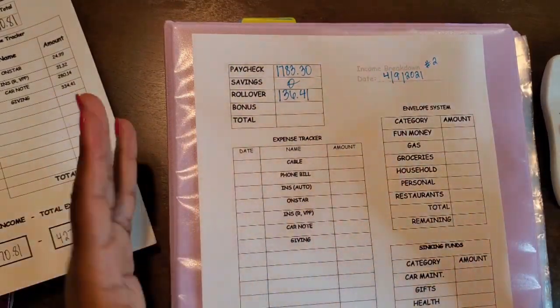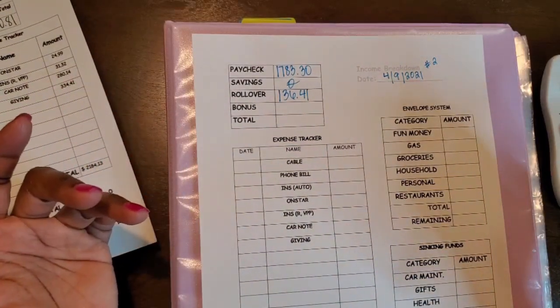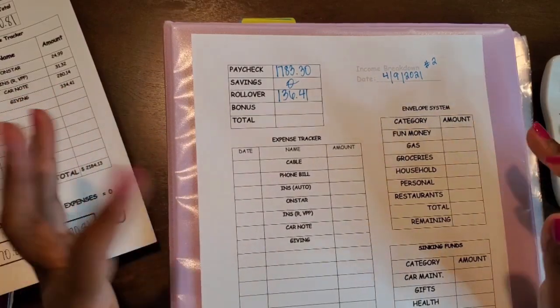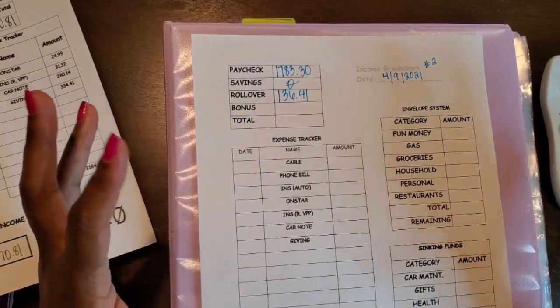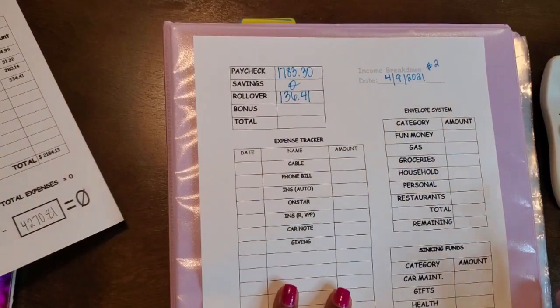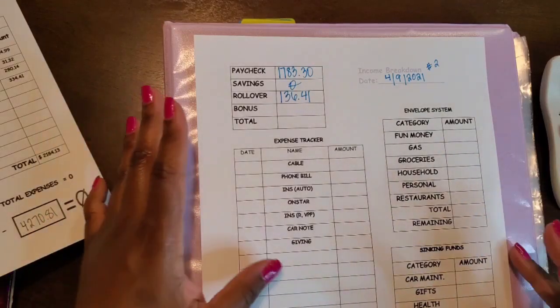And I don't foresee myself touching this money because, of course, when we do our income breakdown, we like to tell our money what to do before it tells us what to do. And we get money to stuff into our envelope system. So we should be good to go. I also noticed something else different, but we'll keep it moving, okay?